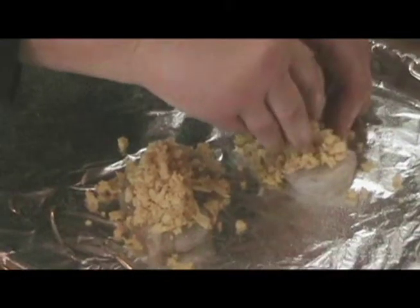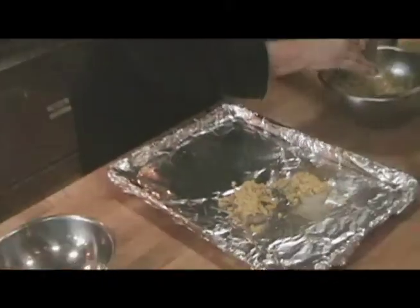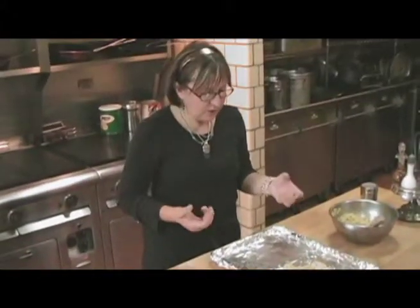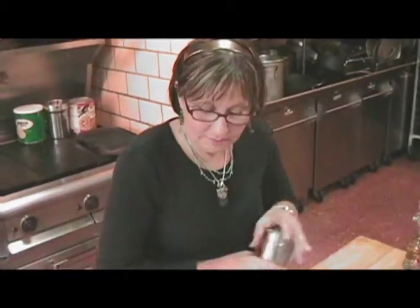Oh, the flavors are amazing. I mean, butter. Who doesn't love butter? Crunchiness from the saltine, so you've got the salt from that, you've got the salt and the butter. It's heaven. Pure heaven.